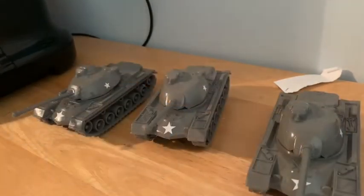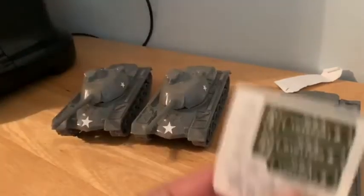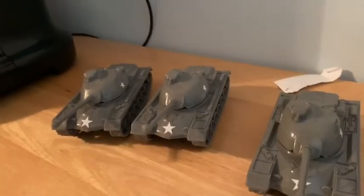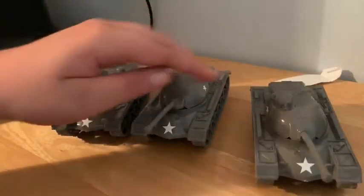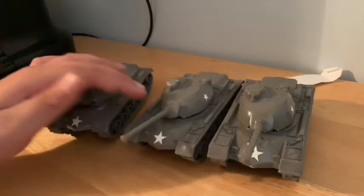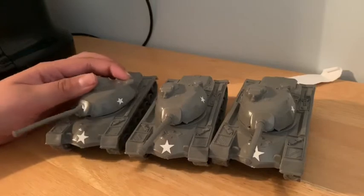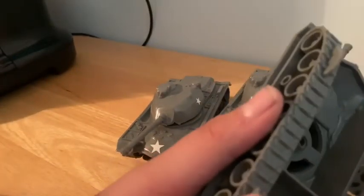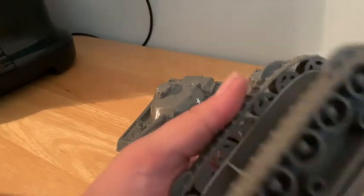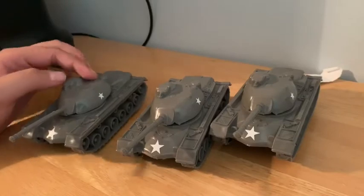Oh my gosh, guys, this looks so cool. I didn't put these stickers on because I don't need them, because you know I make film stuff. But with the stars only, it looks so amazing. Guys, I'm blown away. And they have wheels, but not ones that move. I love them. Look.